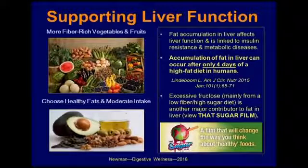A film that I really like to recommend is called That Sugar Film. It's about a young man, a perfectly healthy young man expecting his first child.